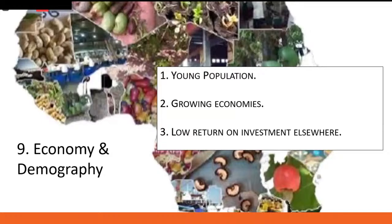We look at the final point, the structure of African countries, cashew producing countries. We're looking at a number of factors, economic and demographic, and I'm not qualified to go into this in much detail, but we'll just touch on these products. First of all, we know there's a young population in these countries. We know the economies are growing, maybe not last year, maybe not this year, but over the long term, the economies are growing. And we know that there is a low return on investments elsewhere, which is causing investors, particularly toward the end of last year, to look for better returns. And that draws them to interesting markets with potential. And the cashew sector in African countries is one of those interesting markets with potential.